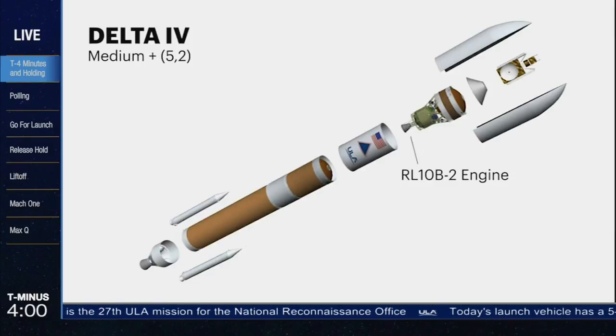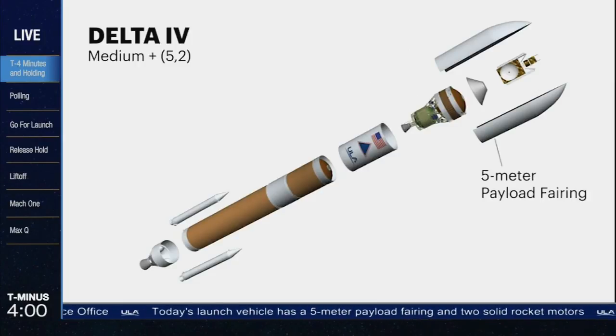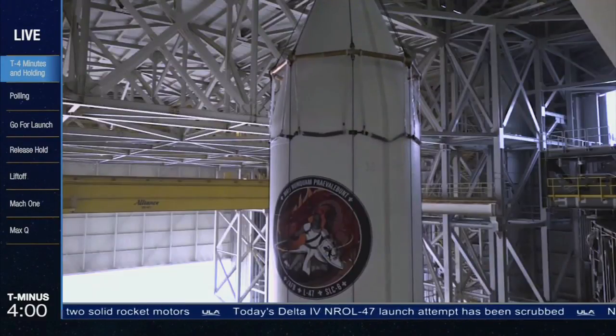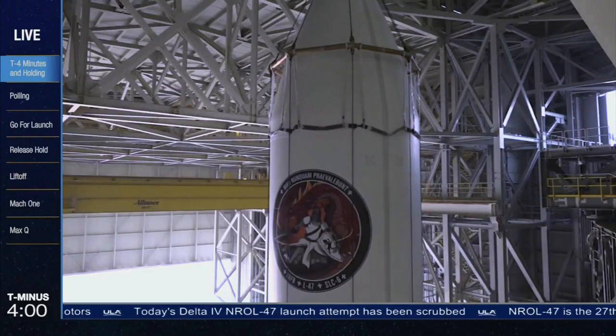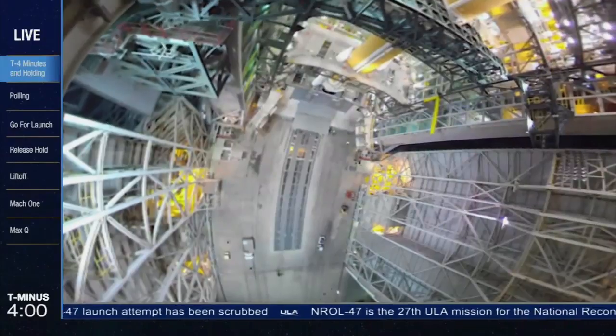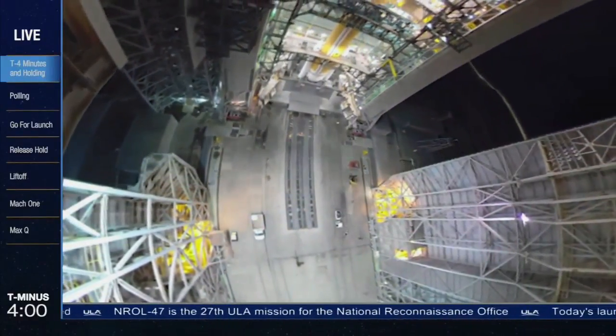An Aerojet Rocketdyne RL-10B2 engine powers the Delta cryogenic second stage. The payload is protected during ascent by a 5-meter diameter payload fairing. On December 11th, the encapsulated payload fairing was transported to Space Launch Complex 6 and mated to the Delta IV rocket. On January 6th, the mobile assembly shelter was rolled to its launch position.